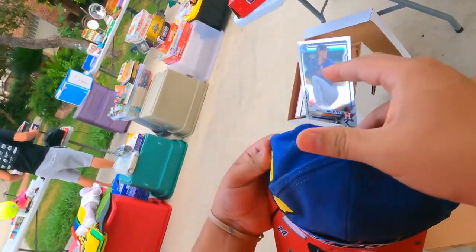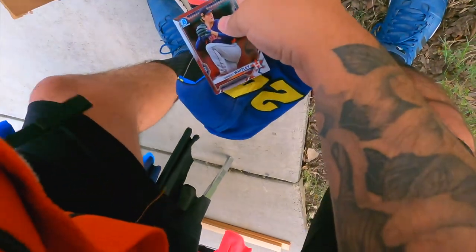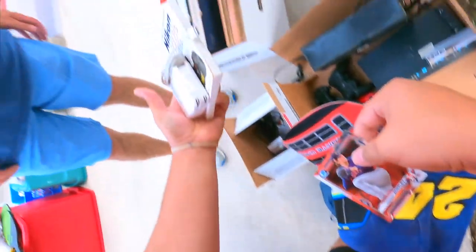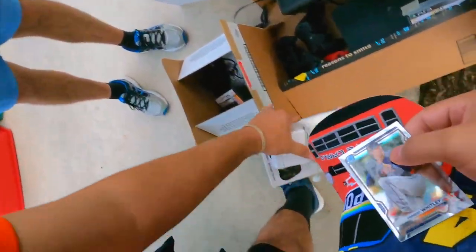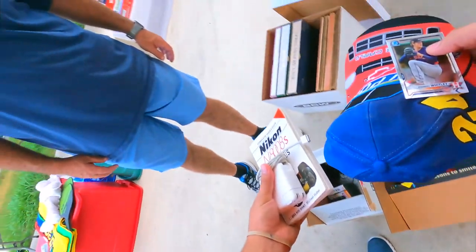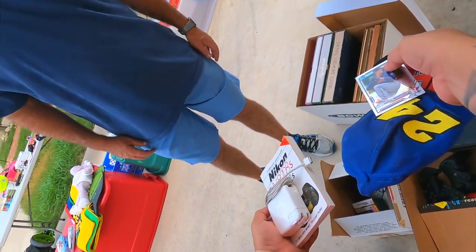I think I'm ready to settle up. Okay. So it was 10, 20, and then I added a dollar here, so 31, and then however much you want for these. So 31 with these two, this, and then I have these three. For these four, $30. Okay. Sound good? Sounds good to me.